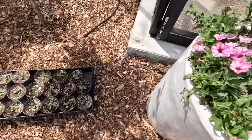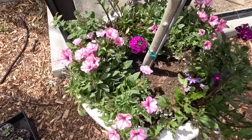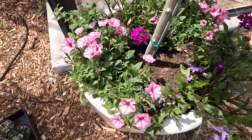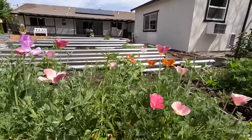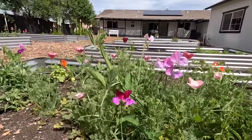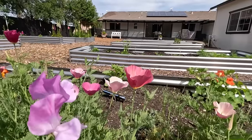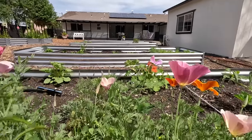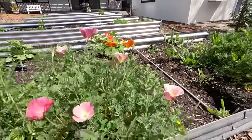And as I'm sitting here, I have to show you these. These doubled in size. I planted these like two days ago. They're obviously happy to get out of their cans. By the way, look at my poppies. Aren't they beautiful? Poppies and sweet peas, and some nasturtiums back there. But these pink poppies, oh my gosh, they're so pretty. They're like an antique pink. They're gorgeous.